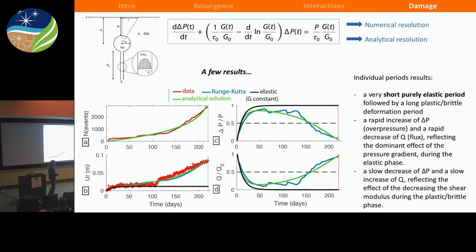And then you have this plastic phase, actually, or brittle phase, in which you have a slow and progressive modification of your elastic properties. So we're investigating this part to see if we have something systematic that happens right before eruption. So we are comparing plastic phases right now.